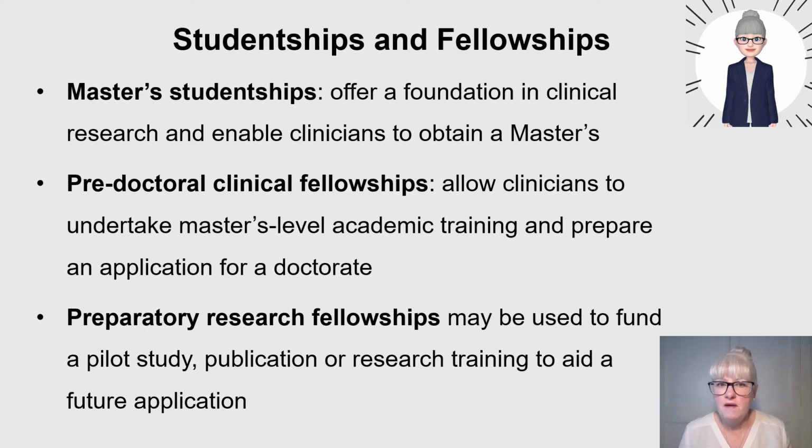Studentships and fellowships: there may be master's studentships offering a foundation in clinical research that enable clinicians to obtain a master's. And usually studentships are annual, so it might be for a year's fees, but some offer 2 or 3 years. Pre-doctoral clinical fellowships allow clinicians to undertake master's level academic training and prepare an application for a doctorate. And then you've got preparatory research fellowships you can apply for, and the funding may be used for a pilot study. You could be using it to have time out to write a publication on some work that you've done, or research training to aid a future application.